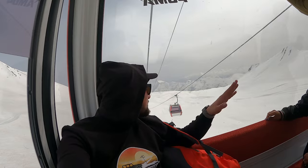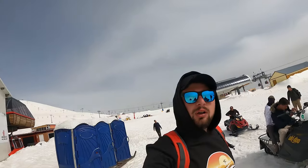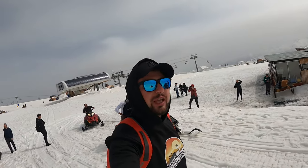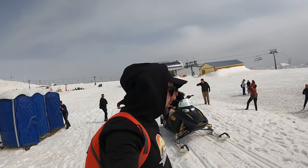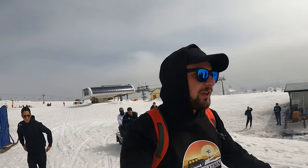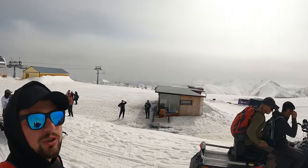Every side we have an amazing view. Yeah. This is Georgia. You move and you have different views. This mountain. We are now in Gudauri, and we decided to take a snowmobile tour. It's an extreme tour, so when you are coming to Gudauri, you can have this experience. And today is the 19th of April. And still, you see, we have snow.